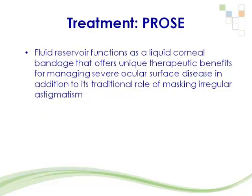And that sterile fluid reservoir functions as a liquid corneal bandage contact lens, basically. It masks any surface irregularities, and it provides this constant lubrication.